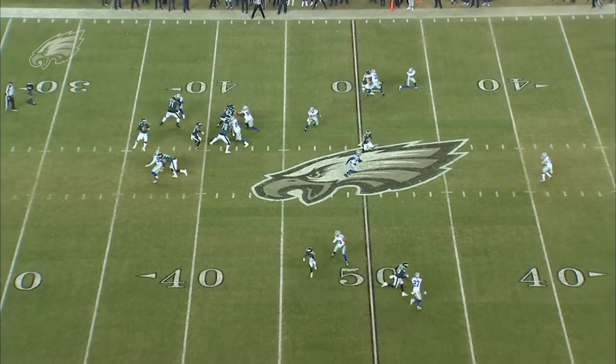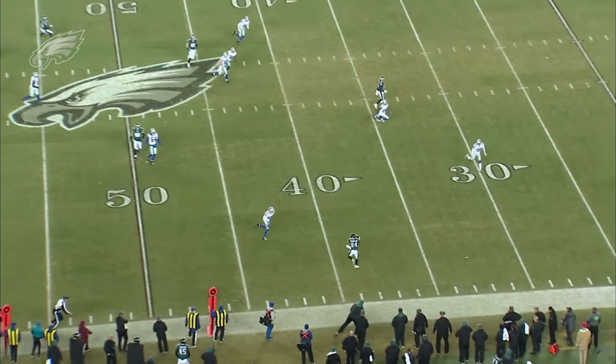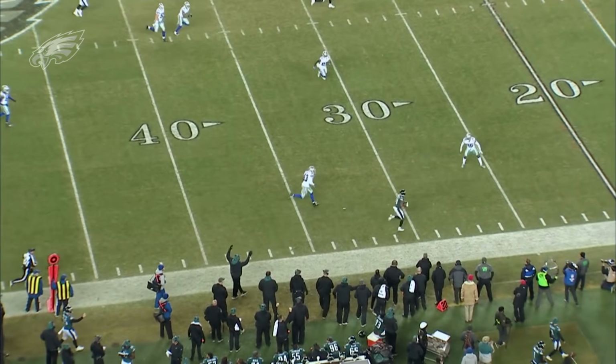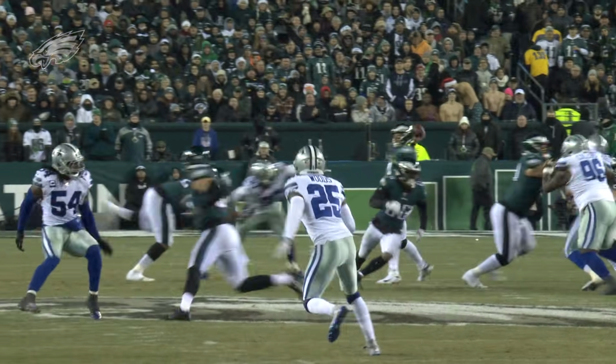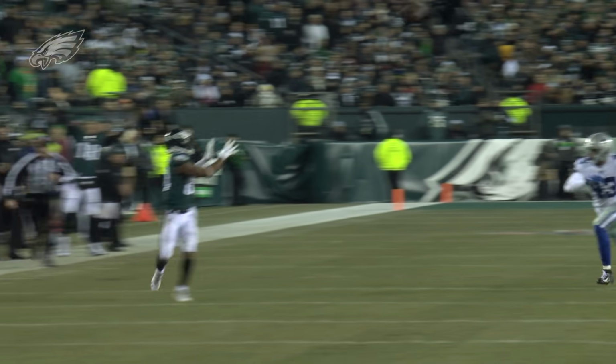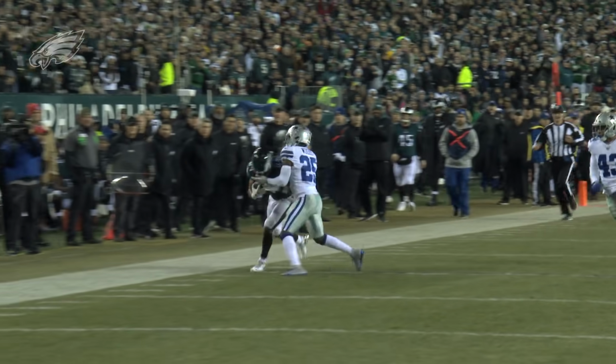And you can see, as soon as Carson sees it, he pulls that trigger. He saw that Jordan Lewis was inside the numbers, got the ball to Greg Ward. He's wide open, running away from a linebacker. It's a busted coverage. Eagles get into the red zone. Huge play in this game that helps swing the tide in the Eagles' favor. One of the biggest plays of the day for the Eagles offense.